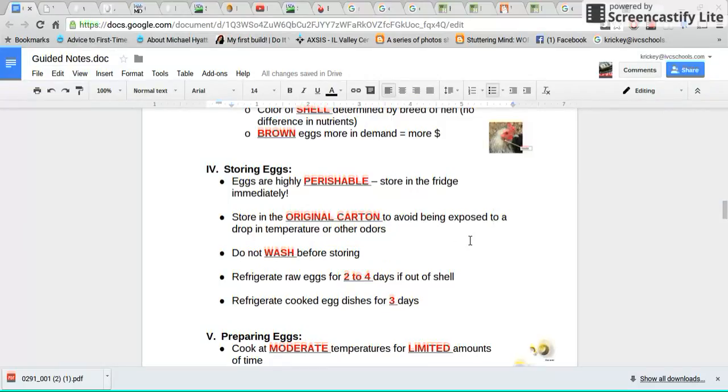only 3 days in the fridge for that. Do store in their original carton, we said, because with all of those pores on the eggshell, they can easily pick up moisture or gas or other odors. The humidity affects them. Also, the riboflavin that's in the egg white is light sensitive and can be easily destroyed.